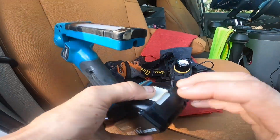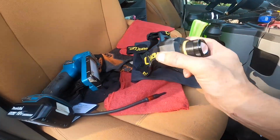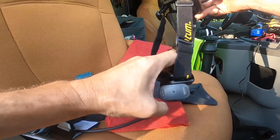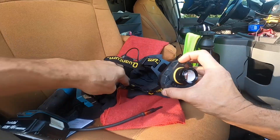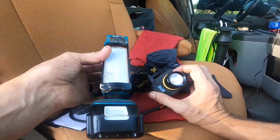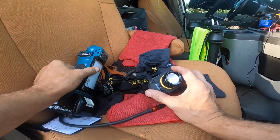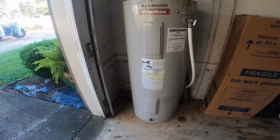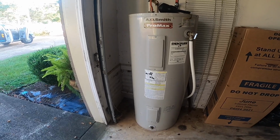Then you may have noticed I was using a headlamp, and that thing was super bright. It was brighter than this flashlight I've been using all this time. That was nice. See, here's the water heater, the replacement water heater I was talking about.